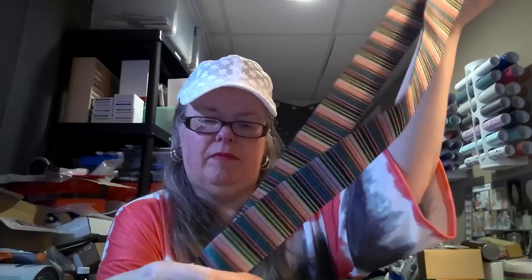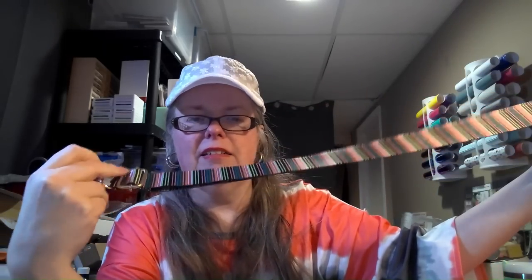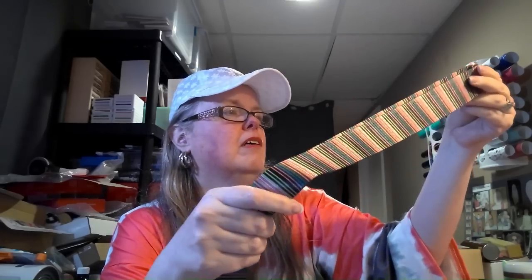We love purse straps on this channel, but we need to stop loving purse straps on this channel. But this one is very similar to some of the other ones I've gotten, just maybe different colors in the stripes. But I like to get purses that you can interchange the bands. And I got a really cute pink purse in a previous haul that I want to use this with. So there's that. And that was $3.48.